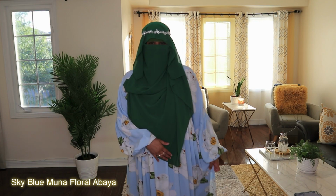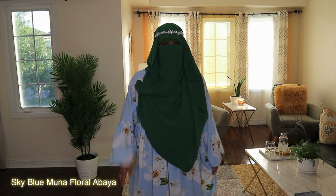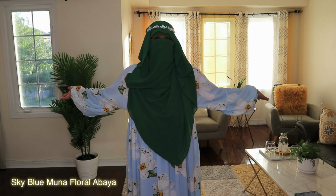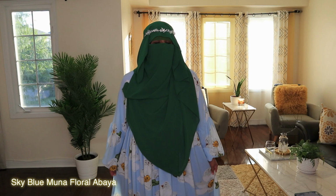I think the black and white has its own grace, and this one has its own grace. What do you guys think? Which one do you like better? The black and white one or the baby blue and white? I think this could even be sky blue, but this is just perfect for the summer. The skies are blue and then you can be blue, and then the green with the whole elements. It's gonna look so gorgeous. I think Bazar Al Haya really outdid themselves with this outfit. Absolutely love it. I think this was my favorite choice.